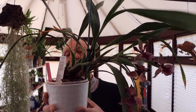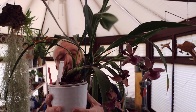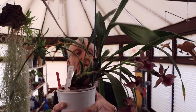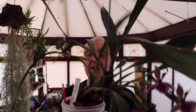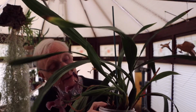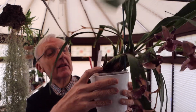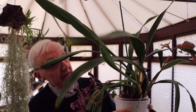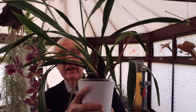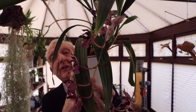For a zygo type, it's about as easy as it comes to growing, and we've already got a new growth that's moving quite nicely. In fact, there's another one just emerged over here on this side of the plant, which is an area which hasn't put new growths up before, which is interesting. So yeah, one just to say farewell to.